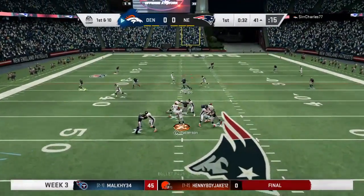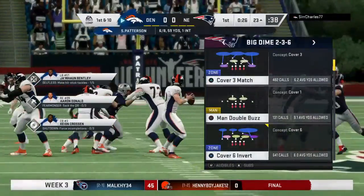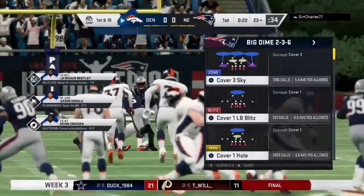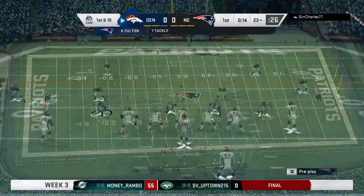Trying to shake off the interception from the last drive. He'll look to throw. He's got his man on the crossing route. And brought down, but not before they're inside the 25. Solid gain of 18 yards and a Denver first down. First down, Broncos.